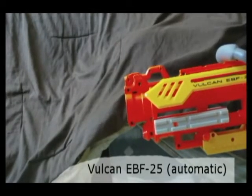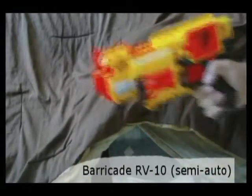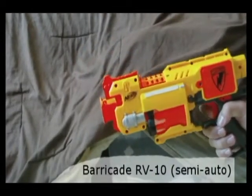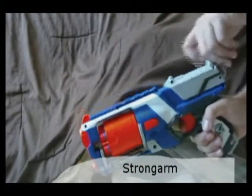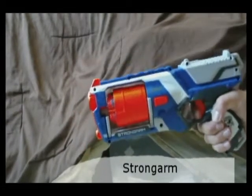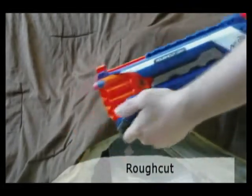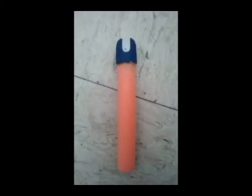The way the guns fire is completely different for each gun, too. Some are fully automatic. Some are semi-automatic. Some store and release energy. And others are pump action. And it doesn't stop there. There are many types of darts. There are suction darts, whistler darts, streamline darts, dart tag darts, glow-in-the-dark darts, and elite darts.